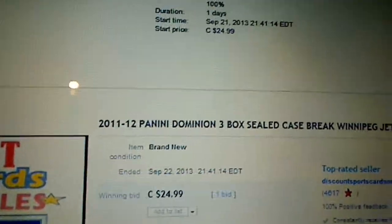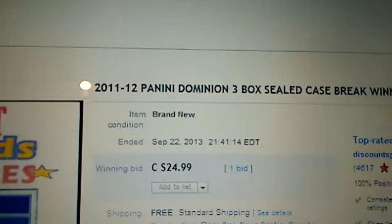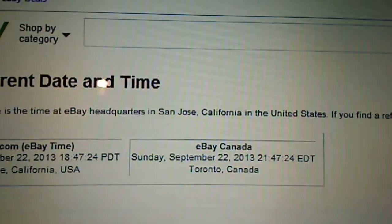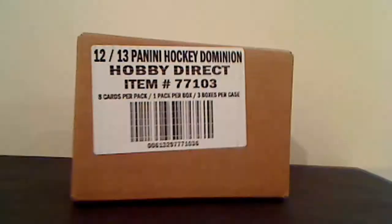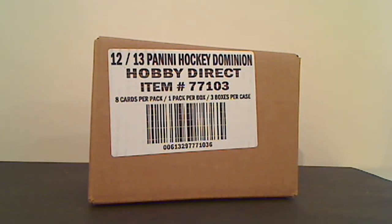The last team that ended on eBay tonight was the Winnipeg Jets, September 22nd at 9:41. No box numbers, sealed case. And the official time right now on eBay is Sunday, September 22nd at 9:47, so we are just 5 or 6 minutes after the last one ended.